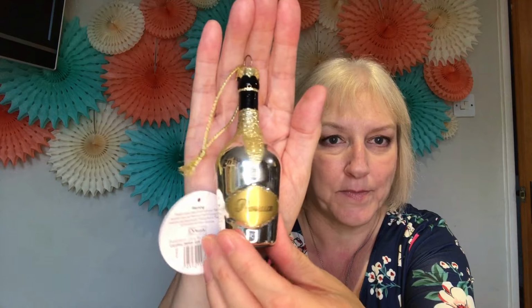This one was £2 and it's a Prosecco bottle. I thought, why not? You've got to have the Prosecco bottle, and if you've got the Prosecco bottle, you've got to have a glass that goes with it. So I picked up this little glass as well, and that one was £3. I paid £5 for Christmas tree ornaments in there, but that's not bad because you're going to use them year after year. They're not going to just be used once and then thrown away. So that was okay.